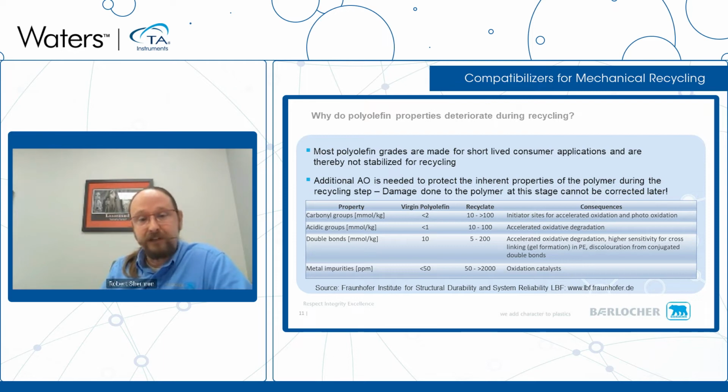Specifically when you look at, for example, carbonyl groups, acidic groups, double bonds, the difference between virgin and recycled material can be a couple orders of magnitude in difference between the two. And that basically is what's resulting in all this color, odor, mechanical degradation, et cetera.